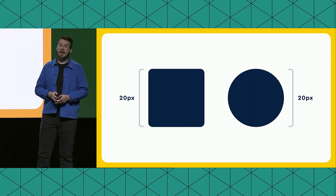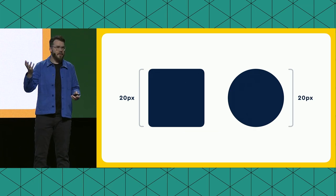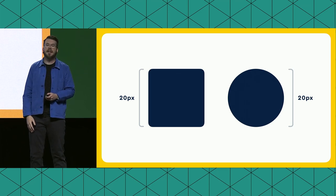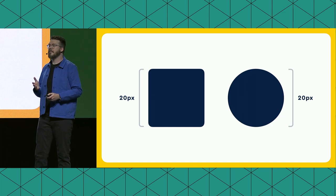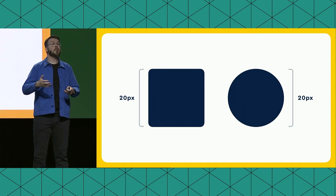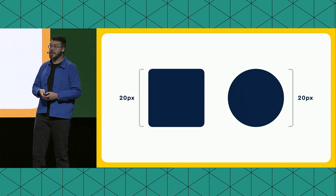For a quick example of how they help, let's take a look at a circle and a square. I'm sure you've seen hundreds, if not thousands, of icons based on these very simple shapes. And when you're making them, your first instinct might be to make their overall dimensions the same. Why not? But what we're dealing with here is more than just dimensions. We're talking about visual density.